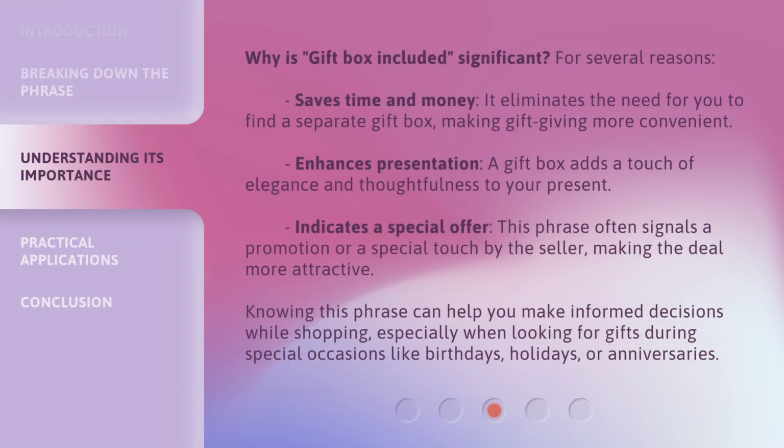Why is gift box included significant? For several reasons. Saves time and money. It eliminates the need for you to find a separate gift box, making gift giving more convenient. Enhances presentation. A gift box adds a touch of elegance and thoughtfulness to your present.